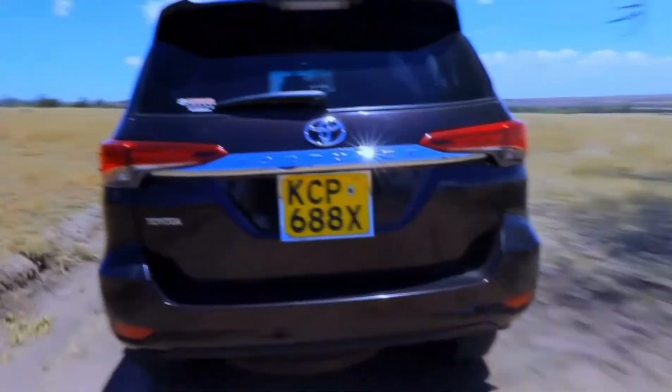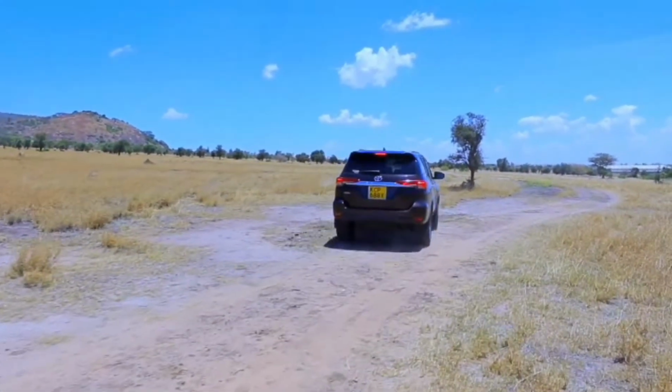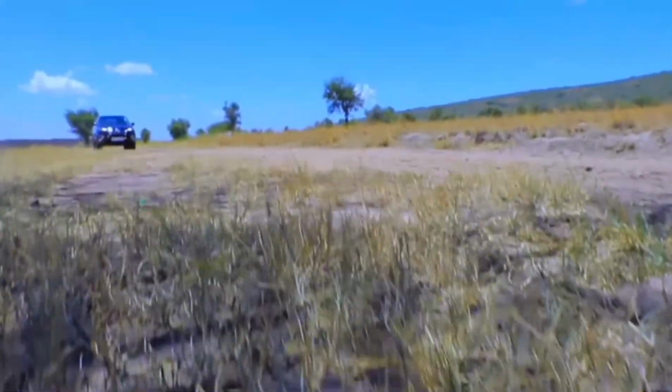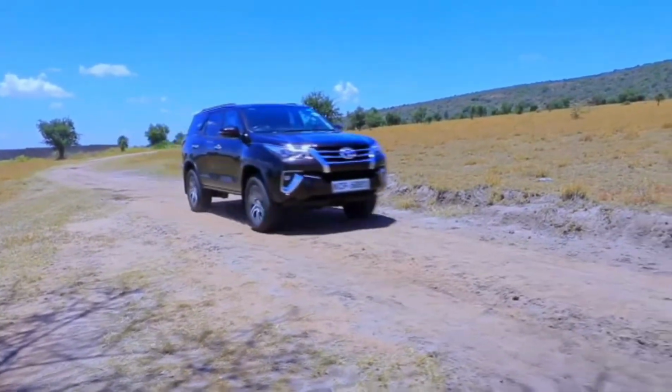Actually, in the front, you do have double wishbones, which are standard, and at the back, you do have a 5-link multi-link suspension with coil springs, which is very different. Yeah, no leaf springs. So it gives this particular car a different feel when you're going off-road, and that is a positive thing to the passengers because now they're comfortable, not thrown around like, you know, stuff at the back.